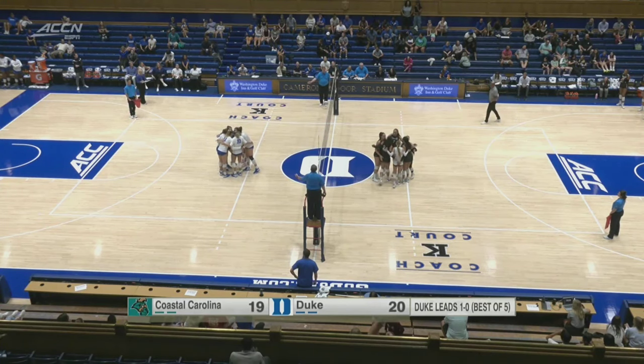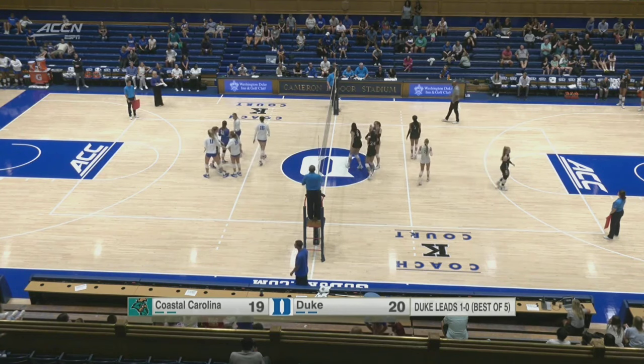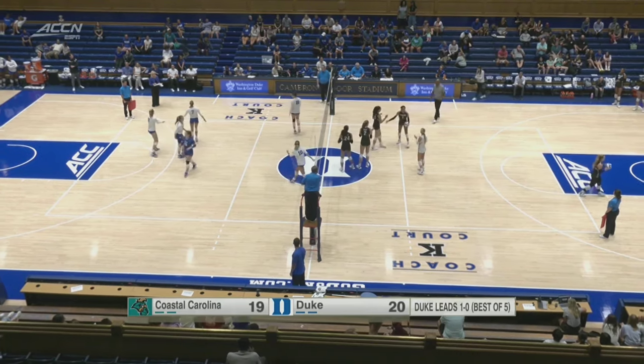Now, Earnhardt again. Chanticleers, who have won back-to-back matches, need to come from behind here, try to win three straight sets. That one a little long.